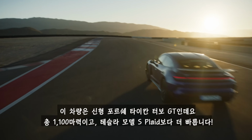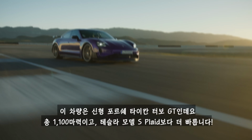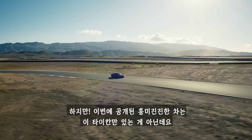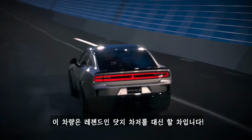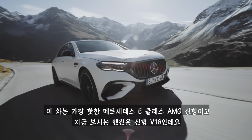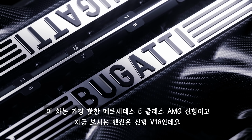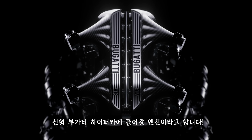This is the brand new Porsche Taycan Turbo GT. It has 1,100 horsepower and is even quicker than a Tesla Model S Plaid. But that's not the only awesome car that's just been revealed. This is the replacement for the legendary Dodge Charger. This is the hottest new Mercedes E-Class AMG. And this is a brand new V16 engine that's about to be fitted to a new Bugatti hypercar.